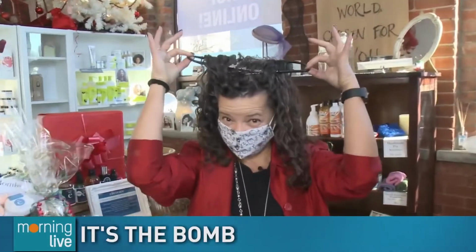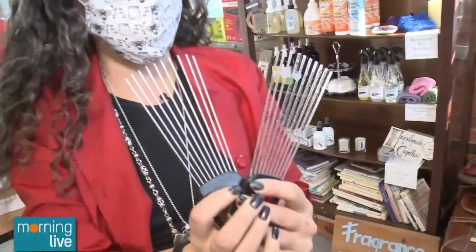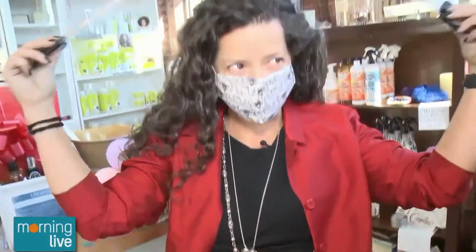This is the newest fashion for curly hair. You look like Wolverine with those things. They are called hair picks. They're from my friend in New York City. They're specifically to keep the crown of your hair raised up while it's drying, so when your hair dries, it doesn't collapse. Everybody with curly hair is like, my curls are great at the bottom, but they're all flat on the top. It's horrible. So a little scrunch.